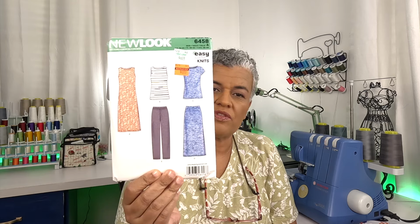So I'm going to show you quickly all of the patterns that I got. I'm going to go quickly so we can get to the end of this new look pattern haul. Okay, so this first little baggie here, this was the one that I purchased last Wednesday. New look 6458. It's a little set.